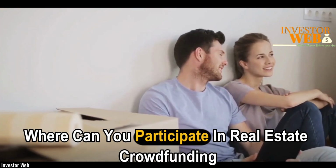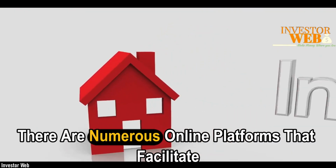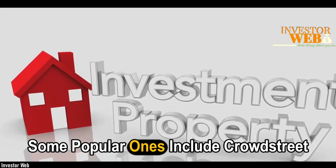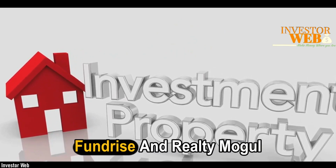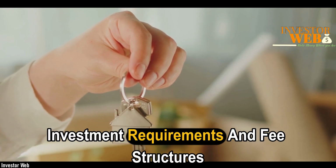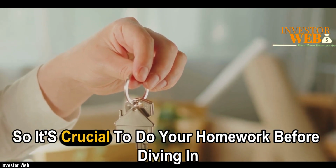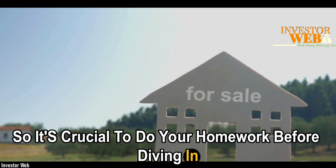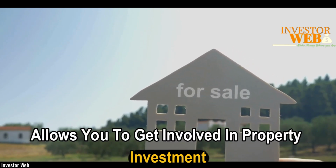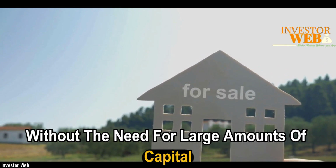So where can you participate in real estate crowdfunding? There are numerous online platforms that facilitate this type of investment. Some popular ones include CrowdStreet, Fundrise, and Realty Mogul. Each platform has its own minimum investment requirements and fee structures, so it's crucial to do your homework before diving in. Real estate crowdfunding allows you to get involved in property investment without the need for large amounts of capital.